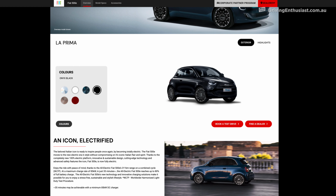There's a few different modes you can choose from down here. You've got Sherpa, which is like an eco mode, and the range has just jumped up a little bit there. It's 89 kilometers in Sherpa mode. I'll put it into range mode, and it goes down to 83. Then in normal mode, it goes down to 76.